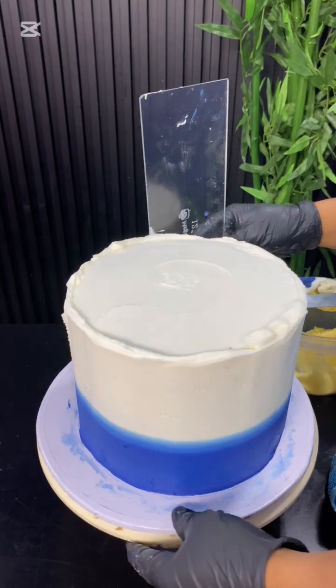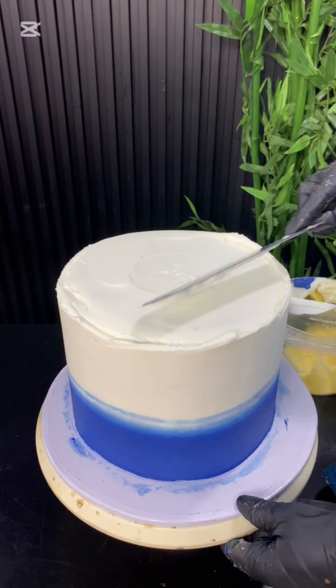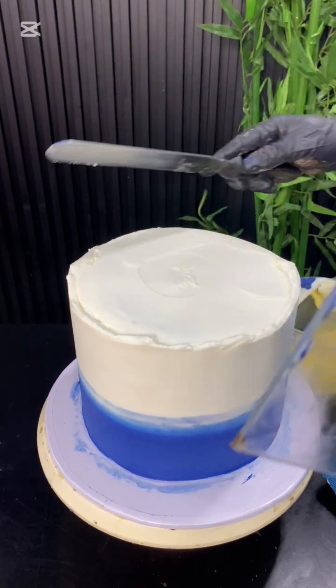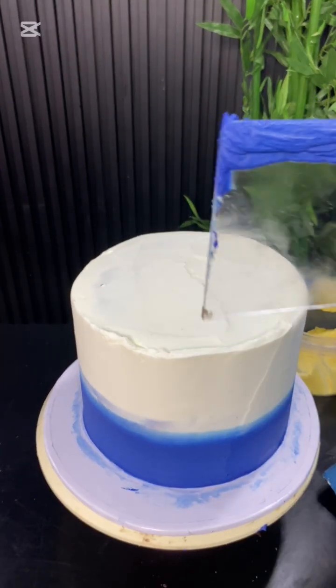So why did you say you don't like fruit cake? What don't you like about it? The fruits inside or the taste? It tastes awful. Does not taste awful. I've tasted it before.